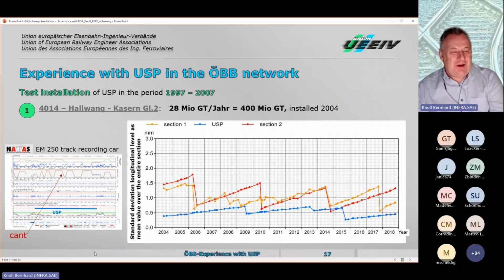The left-hand graph is our typical Natas measuring strip. Here you see it's a combination of all the data we measure with a measurement car. But here in the gray line, you see the so-called curvature of the track. So you see a lot of curves, left and right-hand curves. And here you see the cant of the track. So it's really not a straight line. It's really very tight curves in a range of 400 to 600 meters. And here you see also the area where the sleeper pads have been implemented. And before and after there is the track without the sleeper pads.